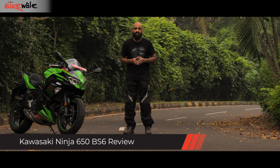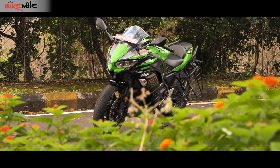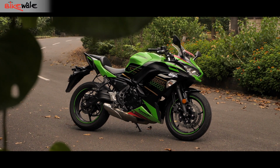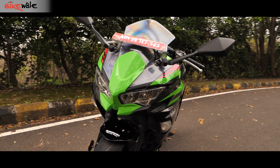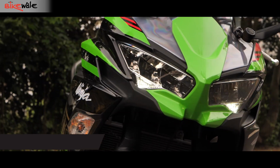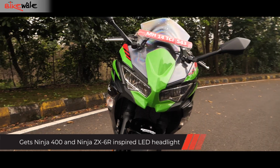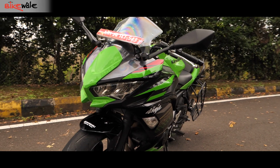But before we get to that, let us give you a quick look at what's new on the latest iteration of the motorcycle. The most evident upgrade is this new full LED headlight that resembles the unit on the Kawasaki Ninja 400 and the ZX-25R. The fairing too gets a sharper design that enhances the overall aesthetics of the motorcycle.